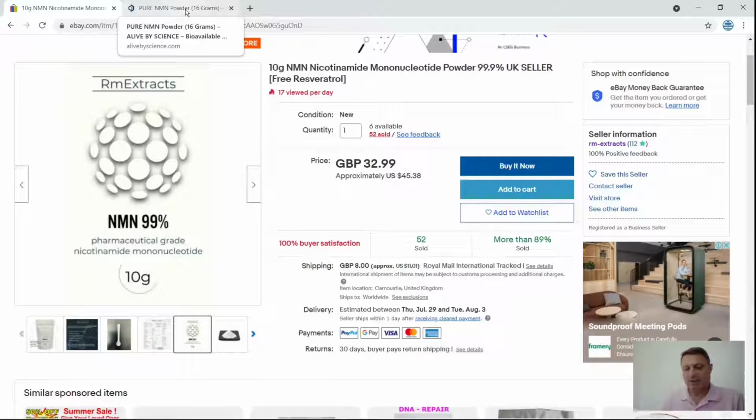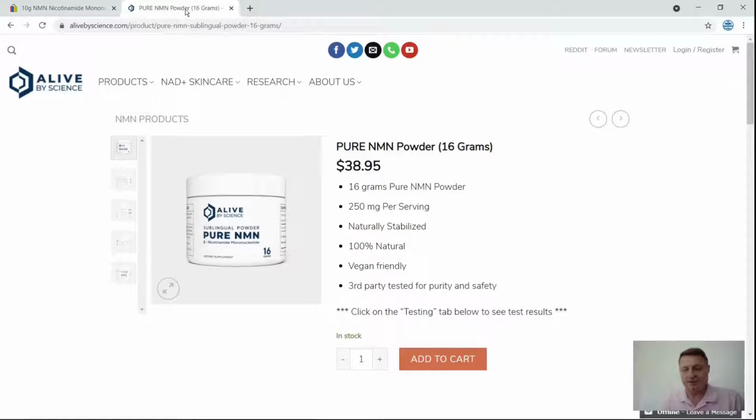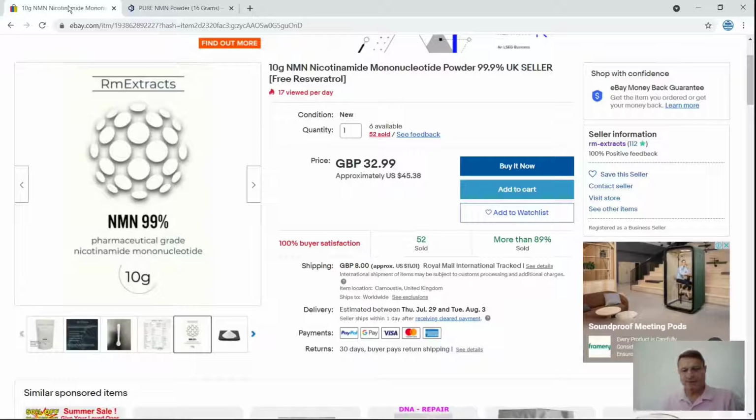So we'll stay on this page and look at the cost. You can see the 10 gram bag is going to cost you £32.99. That's around $45.11. That works out at $4.51 a gram, which is extremely expensive. If you think that a reputable company like Allied by Science is going to charge you $38.95 for 16 grams, that works out at $2.43. So that's around 50% of the price. So that price of $4.51 a gram looks like an Alibaba dropshipper, very young company, only available on eBay, but the price, very much overpriced, is going to earn them another red flag.